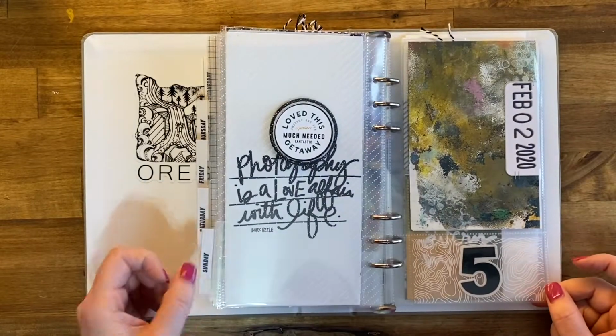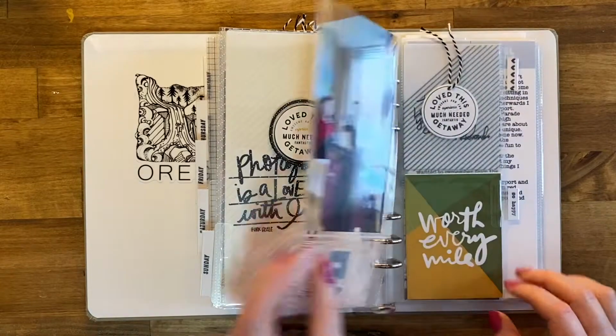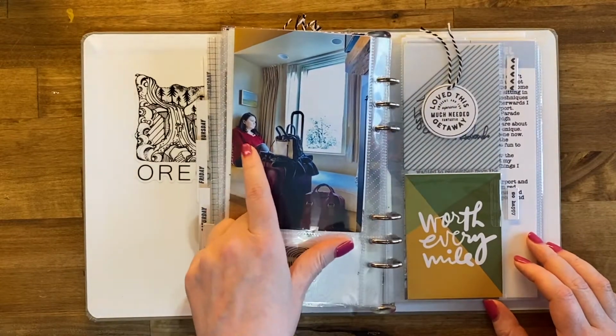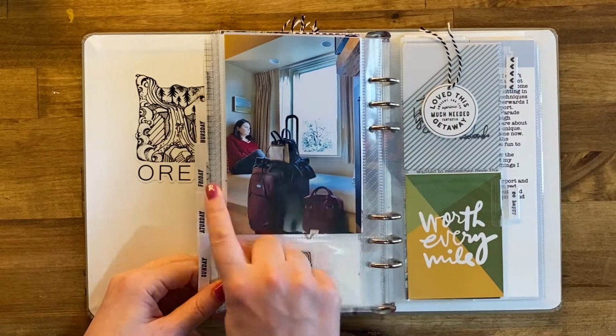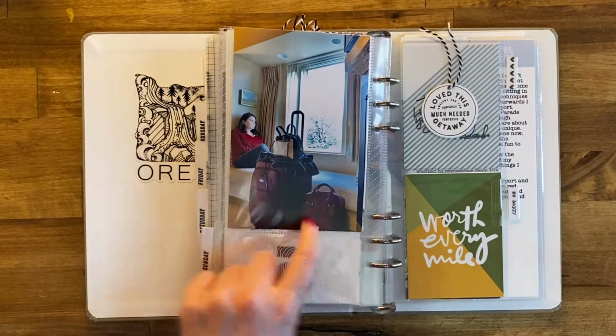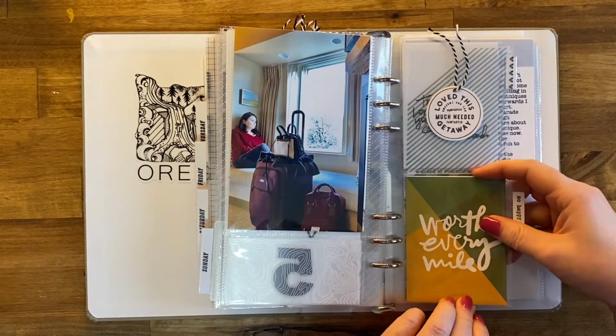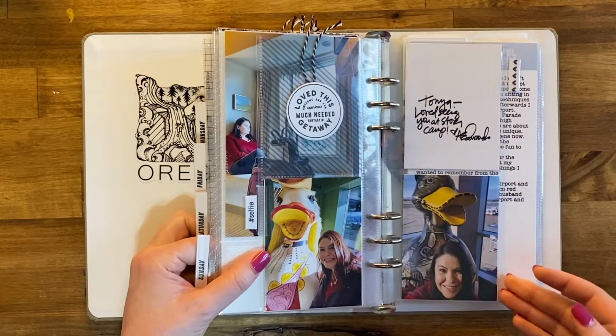Day 5, Sunday. That was the end of the event, and then day 5 was a travel day. So here I was practicing my self-portrait, getting yourself in the photo. I was sitting on that bench by the window, looking out over the street with my bags packed, ready to go home. Worth every mile. That was so true. It was a fantastic trip.